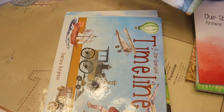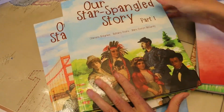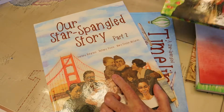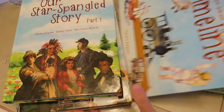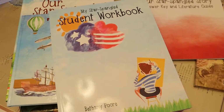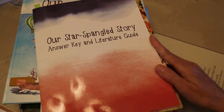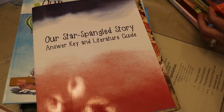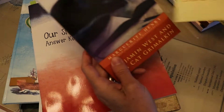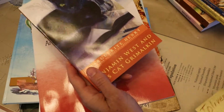Oh, I got part 2 on the top there, don't I? It comes with 2 big books, textbook style, part 1 and part 2. It comes with a timeline book, the student workbook, rhythms and rhymes, and then you have your answer key and literature guide. And all the books that come with it are, well, I have the Tolliver's Secret that has not come yet.